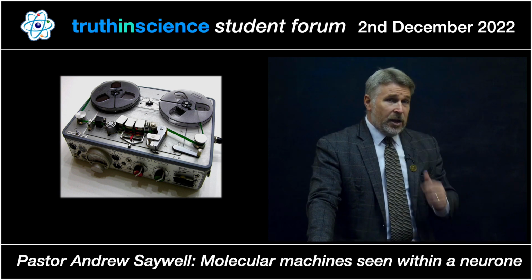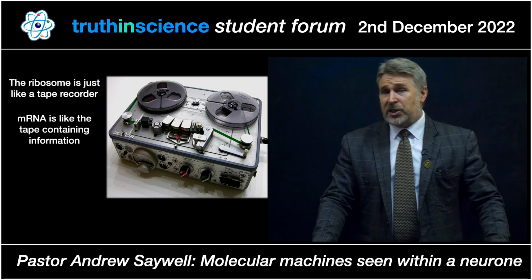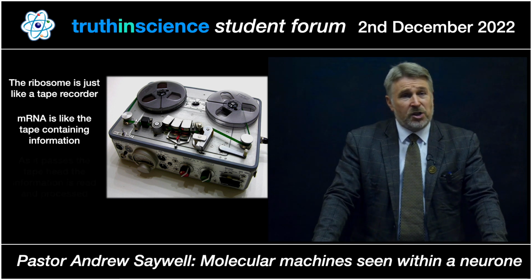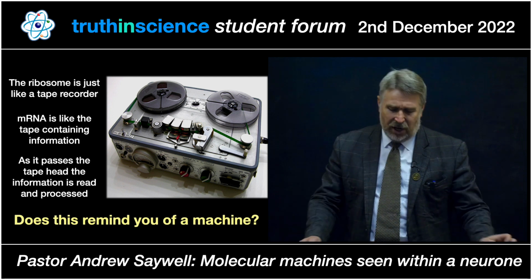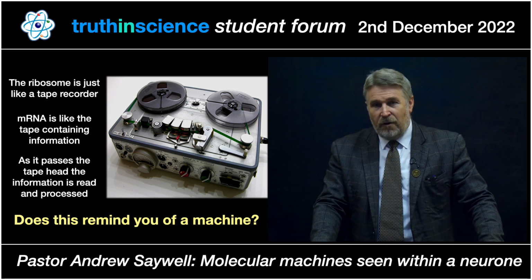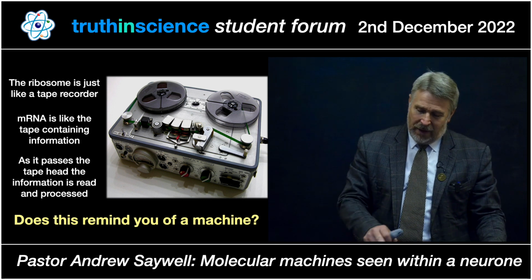They're a little bit like a tape recorder, a miniature tape recorder. The messenger RNA is a little bit like that magnetic tape, which contains information. And as it passes through the tape head, the information is read and processed. And so this looks to me very much like a machine, a miniature tape recorder. And what's amazing here is that these are only 20 millionths of a millimetre. That's 20 nanometers in size. So wonderful machines, very efficient, do a very specific job within the cell.